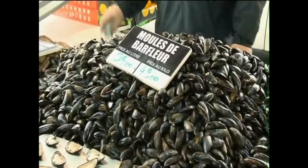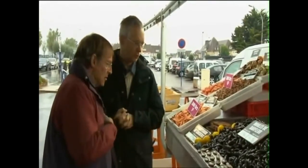So in these mussels, you might find something. What could be found in this mussel, for example? Some of the radioactive elements discharged by the reprocessing plant, like iodine, cobalt. So it's more like gambling, huh? Like you might be lucky or unlucky.